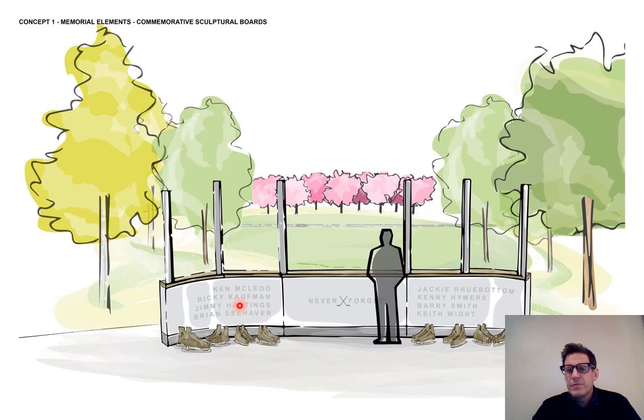And if you remember in plan, we had benches that sit in behind this. So to be able to sit on those benches and reflect on that tragedy, I think this is quite a simple memorial, but could become quite powerful and impactful in the way that it's received.